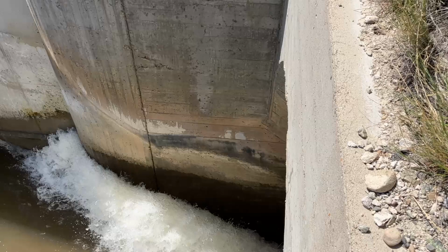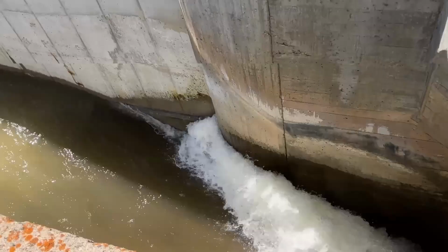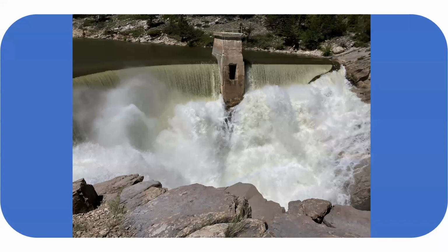This shows a little bit of the aged structures. There's another one. You can see the erosion of the rock, the cracks in the rock, and this beautiful dam and waterfall.